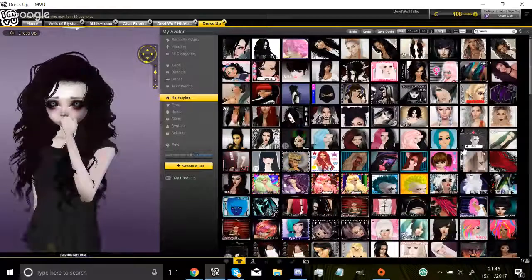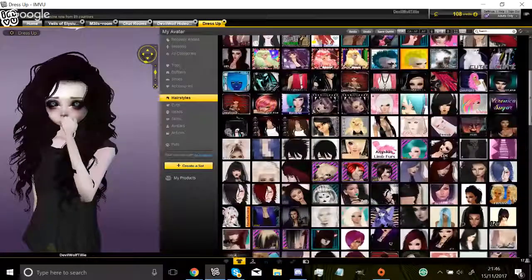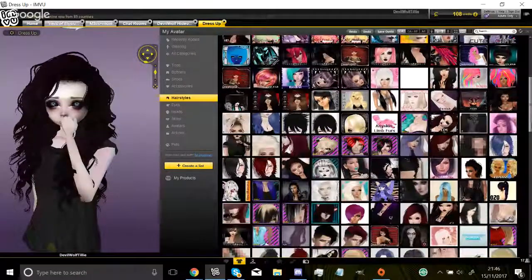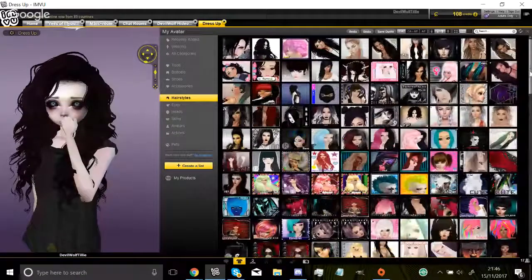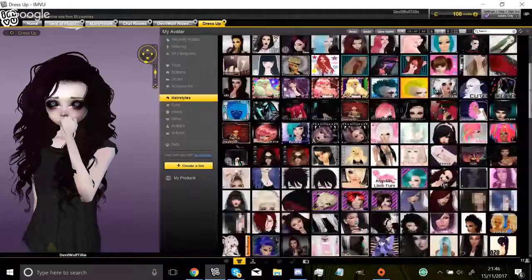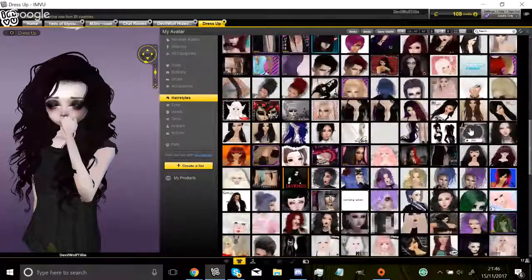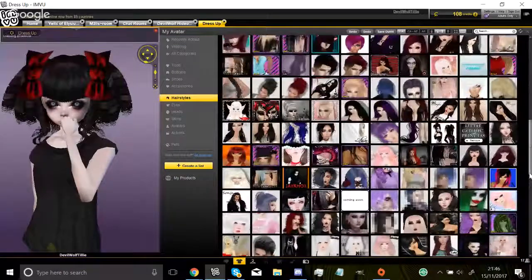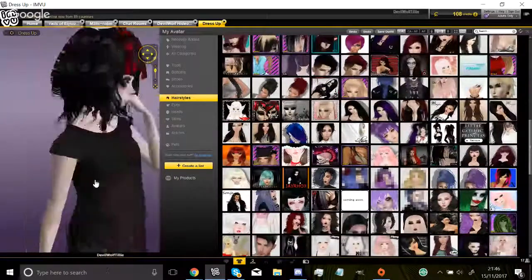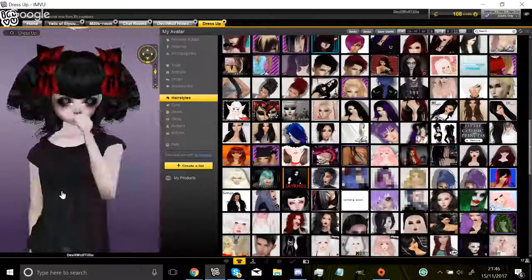I do like the ones with the bows in. I'm very much into that, but I've lost it. I saw it and then I lost it. There we go, here it is. So I actually like that as it gives like a creepy doll sort of vibe.